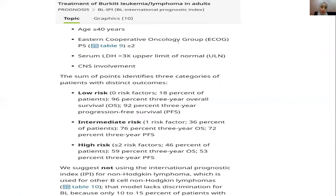So it seems like there is a special IPI score for Burkitt that has four elements: if the age is more than 40, and the ECOG performance status is equal to or more than 2, and high LDH more than 3 times the upper limit of normal, and CNS involvement. Our patient, Nora, one second.